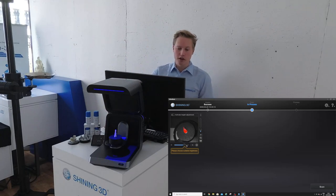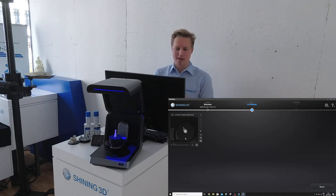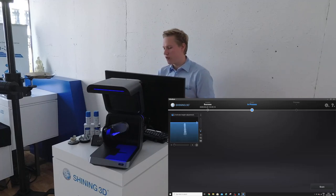As you can see, we have this cursor where we can adjust the brightness. Right now it's a little bit too bright, so I will just decrease the brightness a little bit. I'm always saying red is bad. That's what we need to keep in mind when thinking about the brightness adjustment of a 3D scanner. We also have a height adjustment. We have a blue plane over here, and under this blue plane, everything will be deleted automatically.